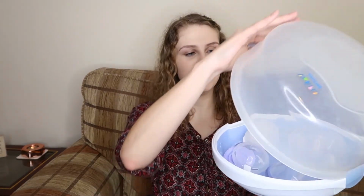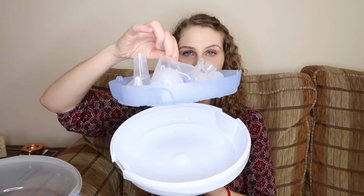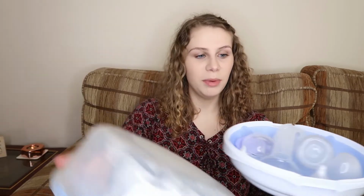Going along with that, if you want to use any kind of bottles, you're going to need a sterilizer. This is the cheapest one I could find, and it is a microwave sterilizer. Essentially, you put water in the bottom bit here, put this on top, put your lid on top, and then you stick it in the microwave, and it sterilizes your stuff. It does what it says on the tin, and it's pretty cheap as well.